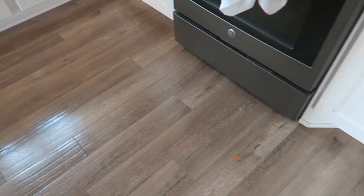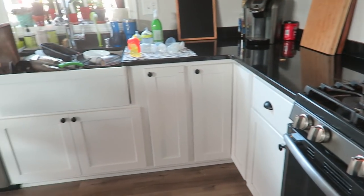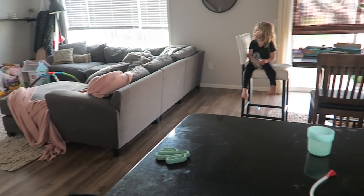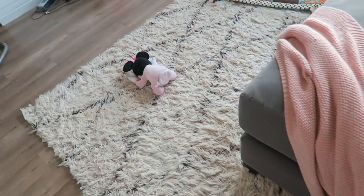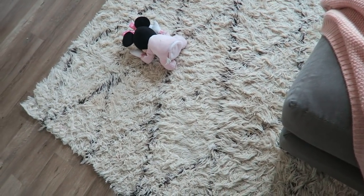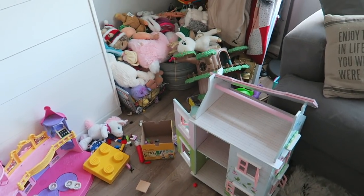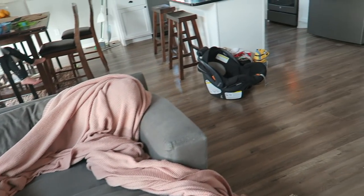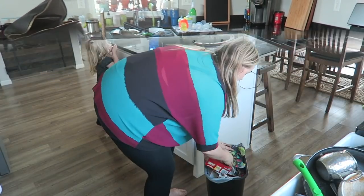The floors are in need of some TLC, and that is exactly what I'm going to give them. So again, this is what the house is looking like right now. Kind of crazy. Got stuff probably smushed into the carpet. This rug hides it pretty well, thankfully, but it is just gross in here. So I am going to clean, organize a little bit, and show you guys what my routine looks like on a weeknight.